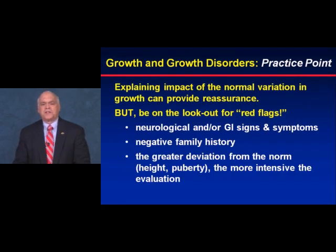So one of the first practice points in terms of our presentation of growth and growth disorders is that it's important to explain to family the impact of this normal variation in growth. And that can, in and of itself, often provide reassurance to parents and to children as well.